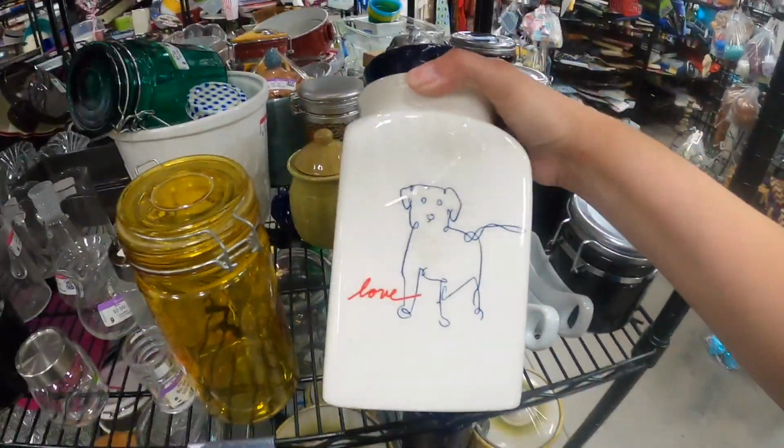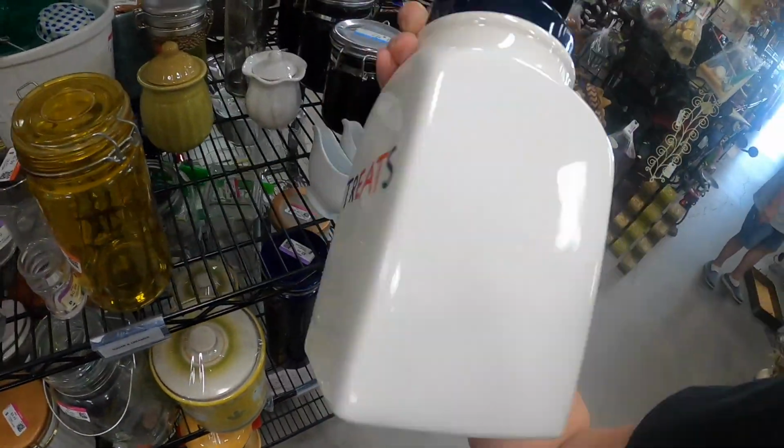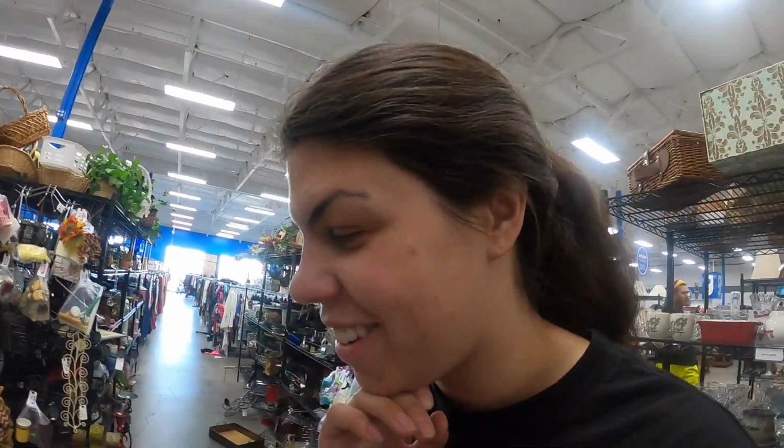Just double check it. I really love this idea that I could take some of these canisters and paint them into little kitty and doggy treat bowls. I think that's so sweet.